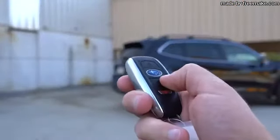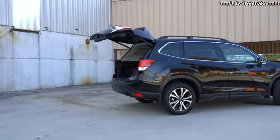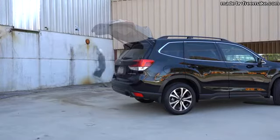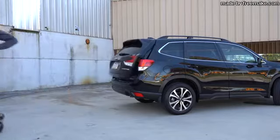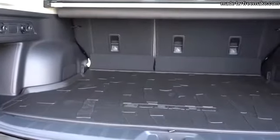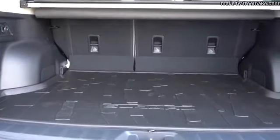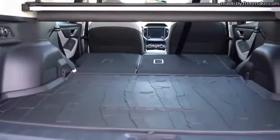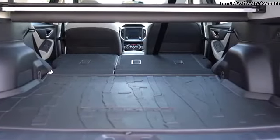But now, since we are around back of the Forester, when it comes to opening that rear lift gate, it is going to be a power lift gate only if you go with the limited or touring, or it's going to be optional on the premium and the sport, but you will get a manual lift gate that is going to be the standard setup again, unless you go with the limited or the touring there. Once opened up, cargo capacity comes in at 28.9 cubic feet. If that was not enough space, of course, the rear seats do fold down. There is a 60-40 split, bumping that up to 70.9 cubic feet.